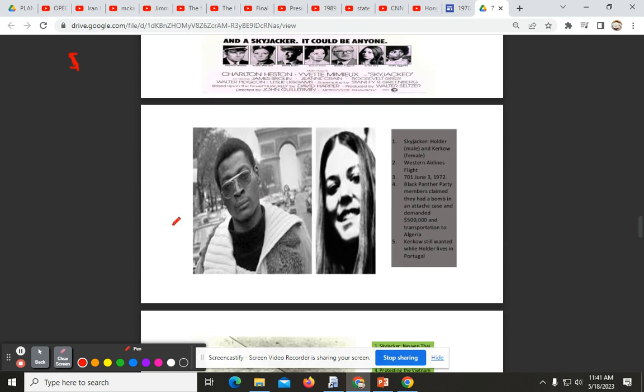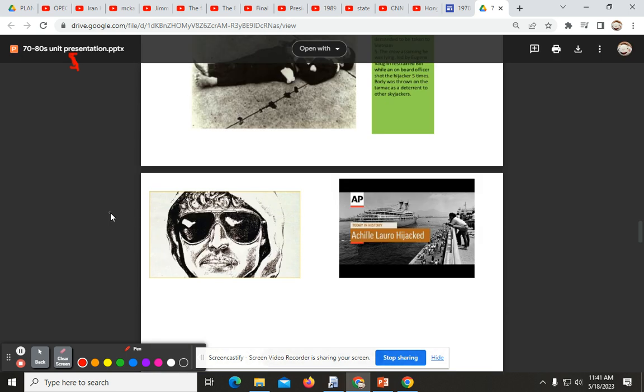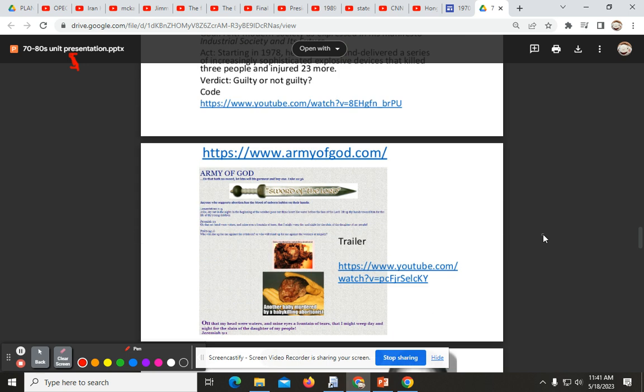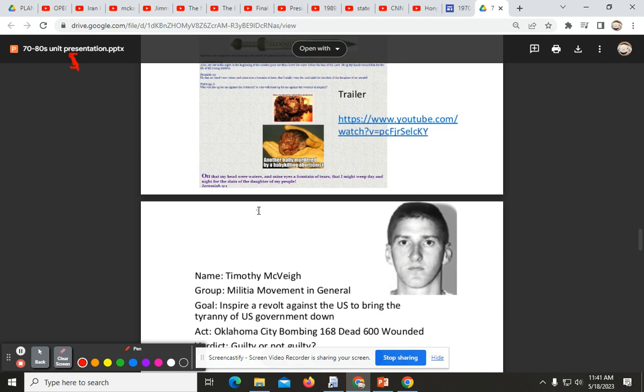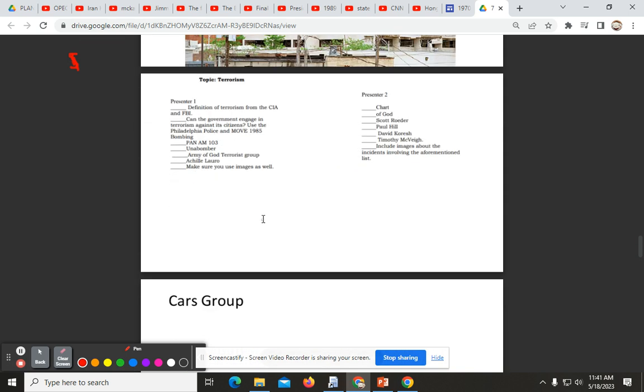For example, Holder and Kirkow, their issue was about the Vietnam War. Tai Bin was about the Vietnam War. The Unabomber was a terrorist in the United States, and all of these had nothing to do with Islam. Now, the Achille Lauro was this cruise ship that was hijacked over the Arab-Israeli issue, and most terrorism in the United States going into the 90s seemed to be about the issue of abortion, as well as waging war on the federal government through acts like the Oklahoma City bombing. And you want to outline some of those specific attacks and how they varied the strategies.